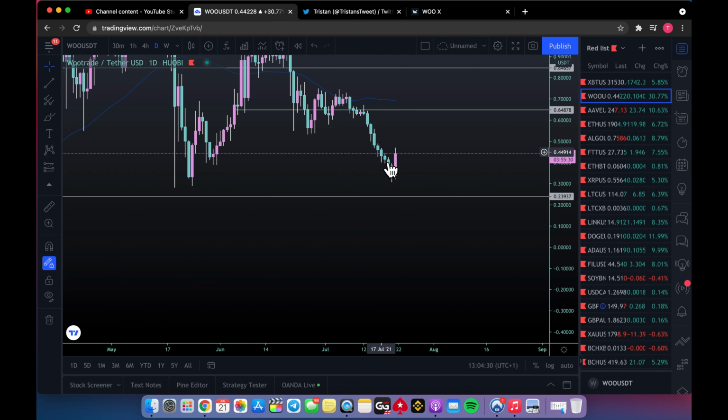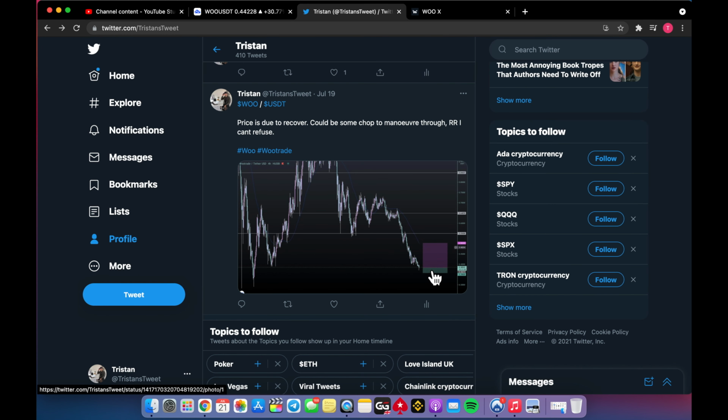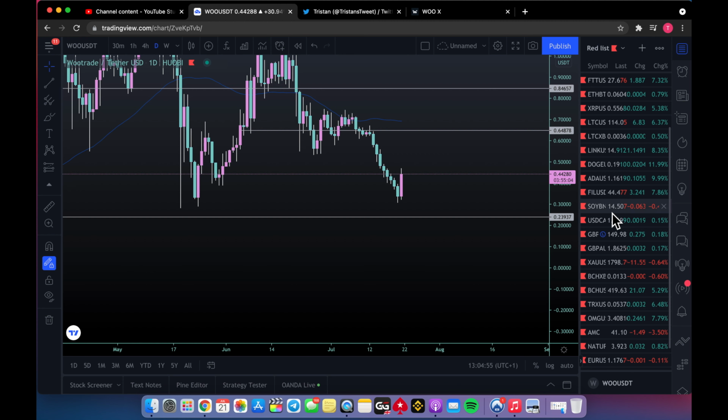So if I wasn't stopped out on that trade and I just got my timing a little bit more accurate, 30% banked, that would have been a huge move and a huge gain in profit. However, we only lost a very small amount. You can see very tight stop loss there on Woo. And as I said, risk and reward, I couldn't refuse. We got stopped out, unfortunate. However, the market thesis was still intact. The move happened, so that's a credit to me, I guess.